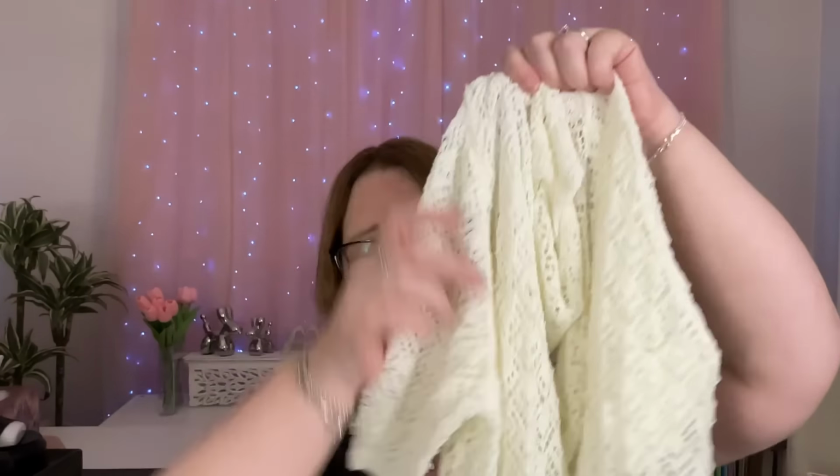This material is not nice. It's very kind of rough feeling. It's not a nice feeling knit at all. I think it must be the yarn that they used, as well as potentially, I don't know, I was going to say the design of it, the fact that there's holes, but that other cardigan also has holes and it doesn't feel like this. It's definitely just the yarn. Maybe if I washed it, it might soften up, but I don't like it enough to chance washing it and it not ending up any better. So I'm definitely going to be sending this one back.